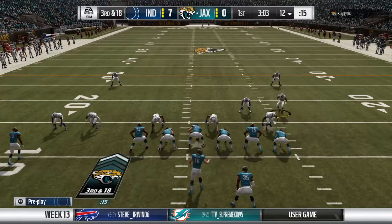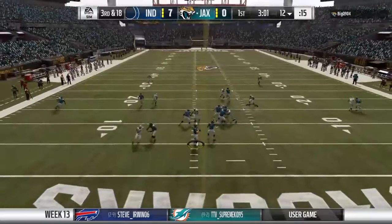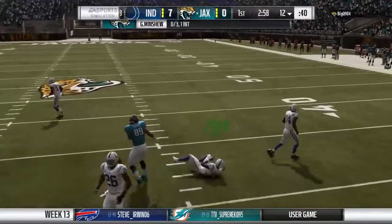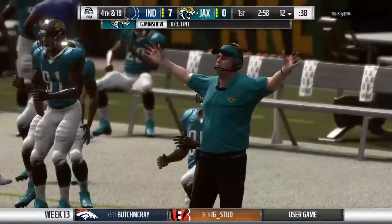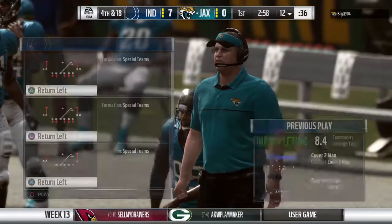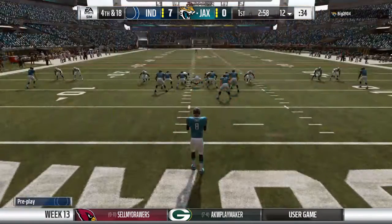They'll look to throw here. And almost picked off. I guess the good news for them now, it's fourth down. Well, nearly another interception there. That would have been two drives in a row with a pick.